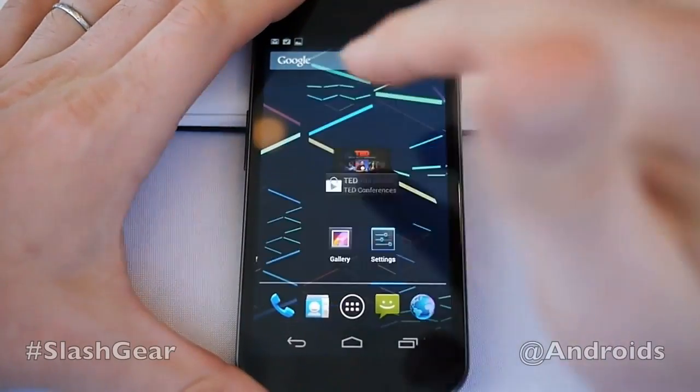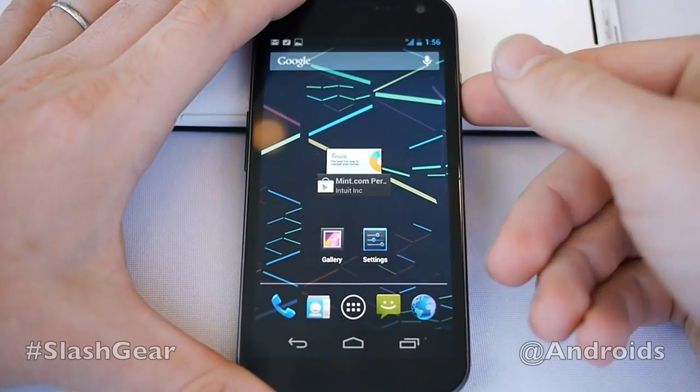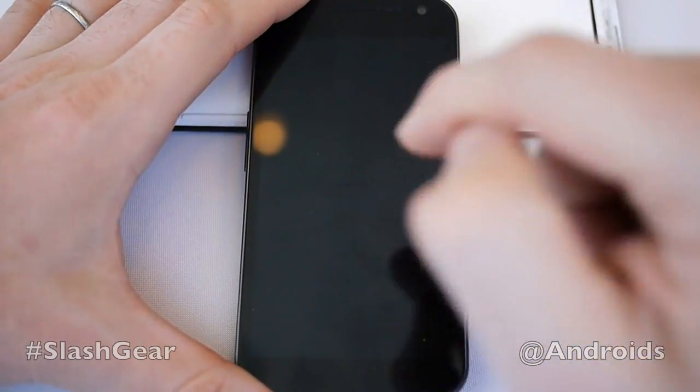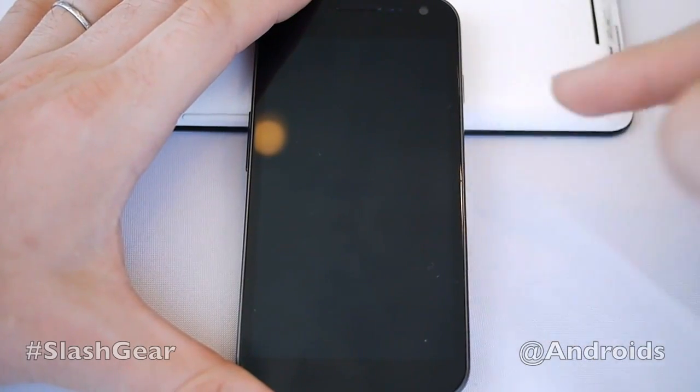Today we're taking a look at Google Now. This is a new system that's been introduced for Google on a couple devices, one being this device, which is the Galaxy Nexus, the other being this Nexus 7, which is holding up the device right now.